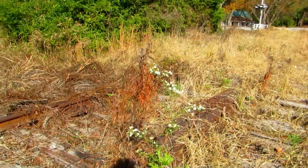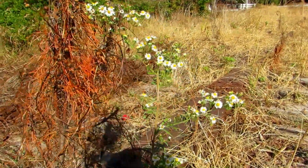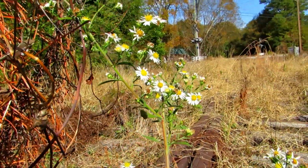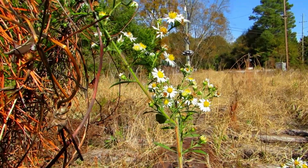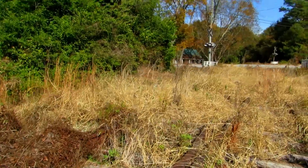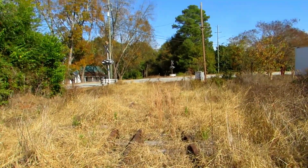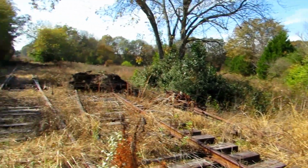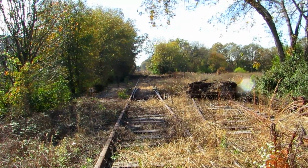Oh, hello. Look here. Makes for some interesting photography. So, now that we're back where we began, I think I'm going to call this here. So, I will see you all later. Railroad Preserver 2000 in Watkinsville, Georgia. Out.